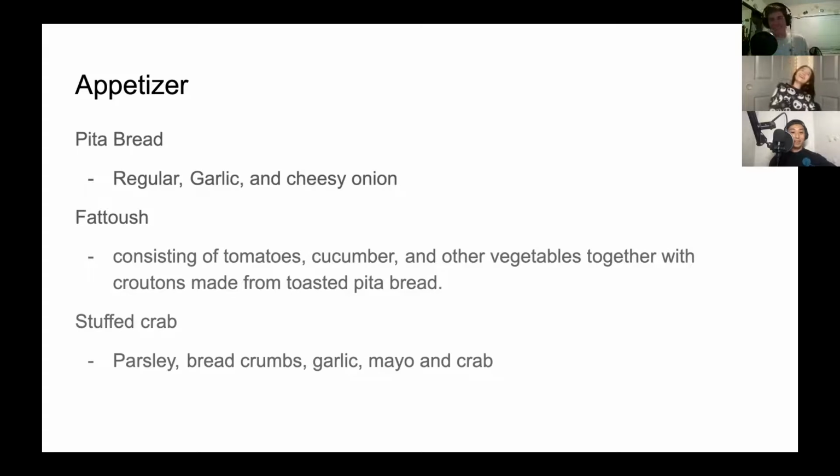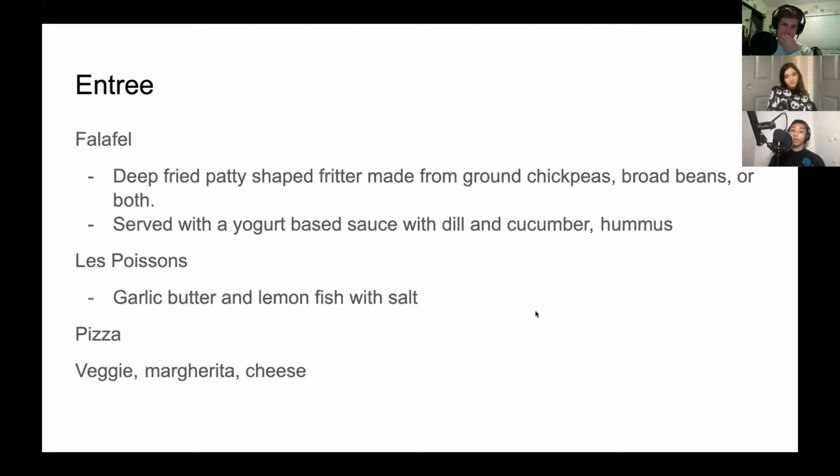So it has parsley, breadcrumbs, garlic, mayo, and obviously crab. Next up, we have the entrees. We have the falafel, which is a deep fried patty shaped fritter made from ground chickpeas, broad beans. I don't know if that's an actual thing or if that's a typo, so that's my bad. It's served with a yogurt based sauce with dill and cucumber and hummus.